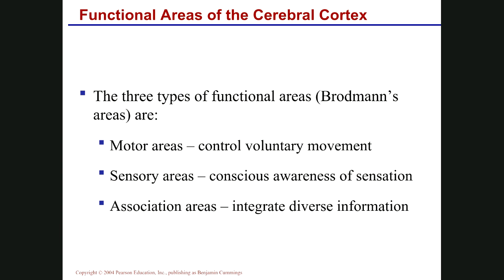And then we have these areas called association areas. What association areas do is they take that information that just arrived and they figure out what it means. They integrate it. They compare it to your memories and they figure out what it is you're looking at, what's touching you on the skin, what that sound means. And so we're going to look at some of these areas.